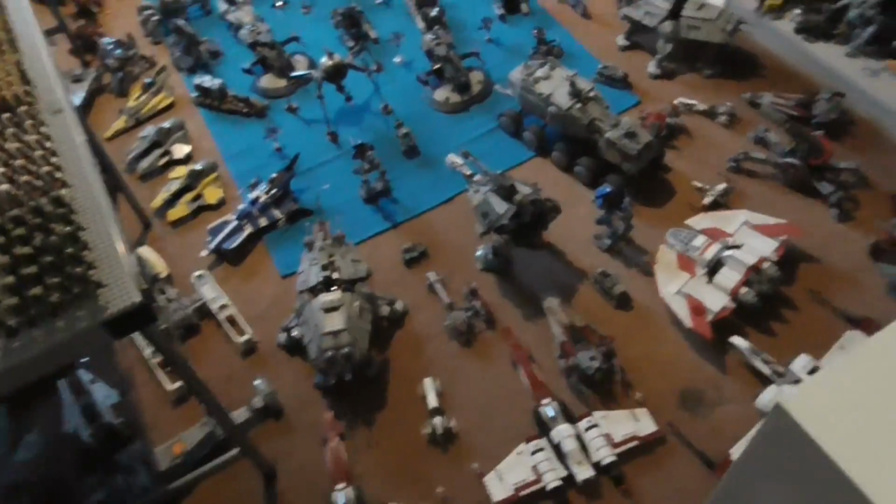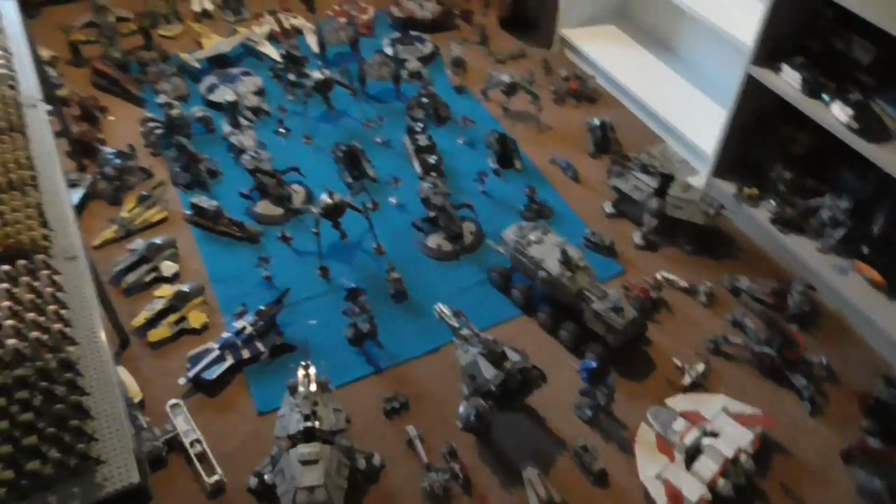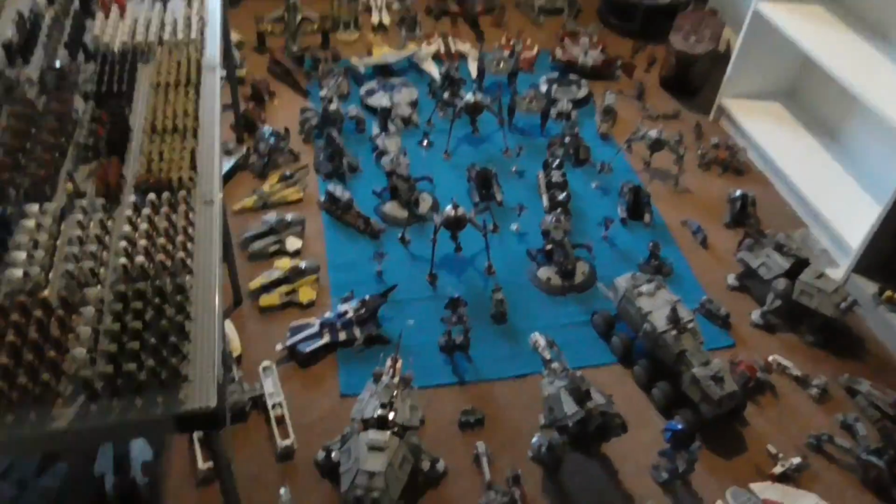But anyhow, let's go now into the Separatist section, which I have no idea how I'm going to do because I can't walk anywhere, stupid Josh. But suffice to say, let's go right now into the Separatist section of this collection.